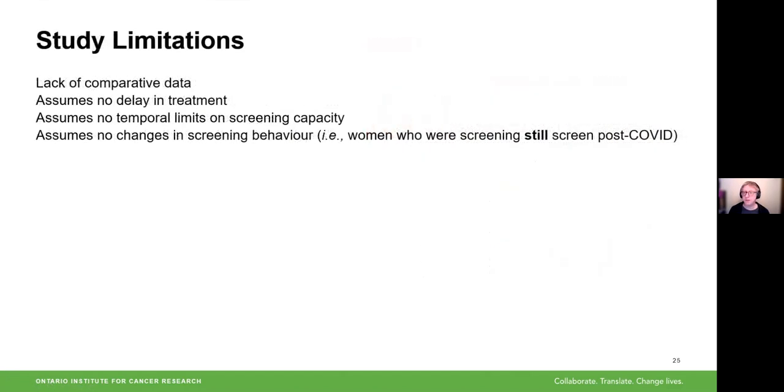So there's a whole bunch of study limitations. We can only do what the model allows us to do. Number one is there's a lack of comparative data. We don't know what the actual impact is going to be, and we're not going to know until maybe a decade from now as to what happens to breast cancer outcomes. And one of the big things that we couldn't change in the model was the treatment time, or the delay between diagnosis and detection and treatment. In the model, that's just a fixed parameter.